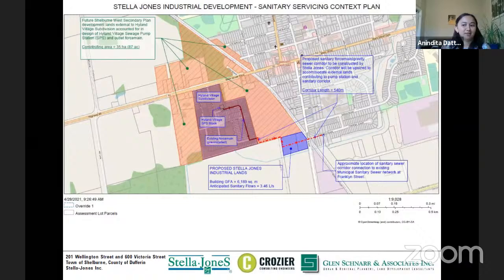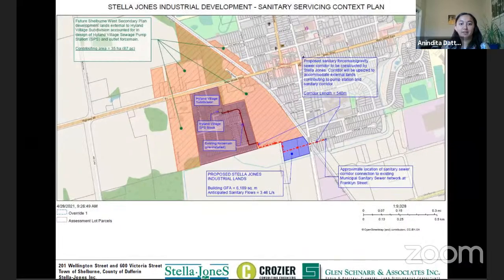Good evening, Mayor and Council, and thank you, Bruce. I'm Anindita. I'm with Crozier Consulting Engineers. We're doing the engineering and servicing design for this development. Just as a bit of background, the Highland Village subdivision has a sewage pump station located on that property, and that pump station has been designed to be able to, in the future, service the lands that are hatched in orange on the plan on your screen. This is about 35 hectares of land, primarily within the Shelburne West secondary area plan.